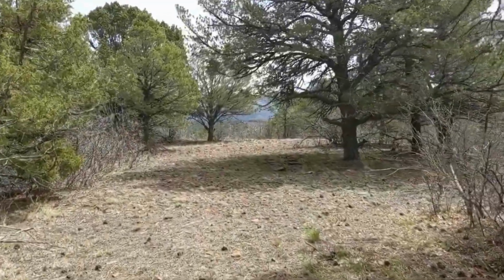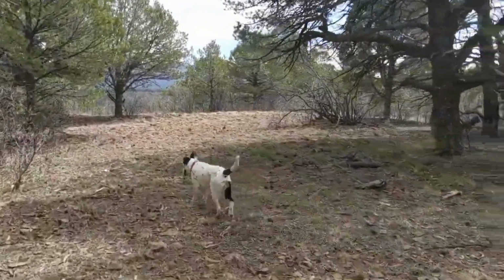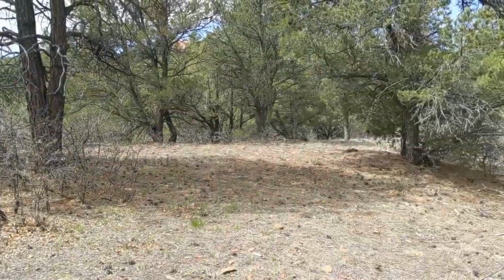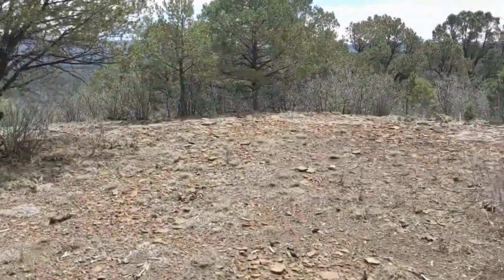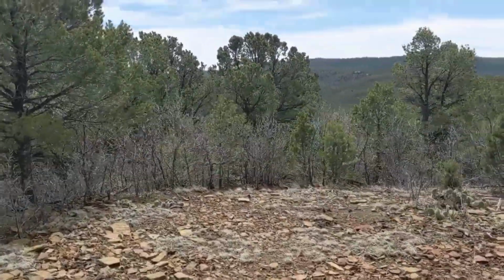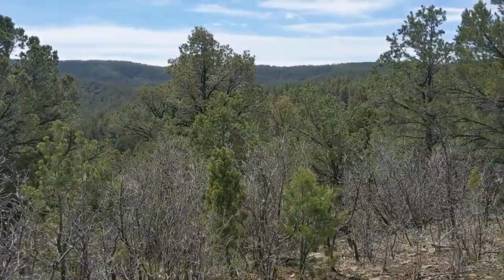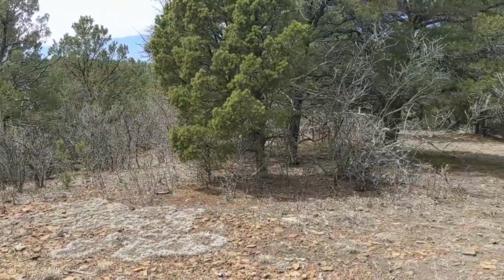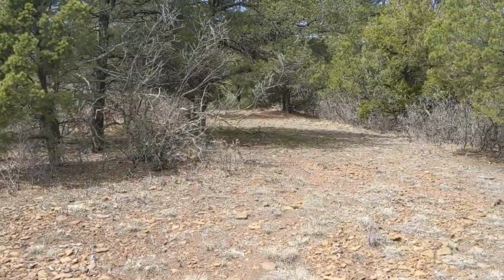Okay, so this is essentially the top area that you could build on. Like I said, it's a smaller platform, but certainly would work. And you have a little driveway already in. You'd have to open up the space a little bit more, but this could definitely be a nice building spot. And this just looks over the valley. And those would be the trees that you'd have to remove to make a building spot back here.